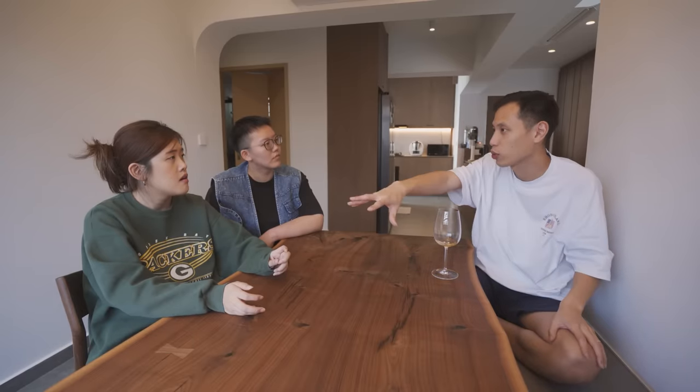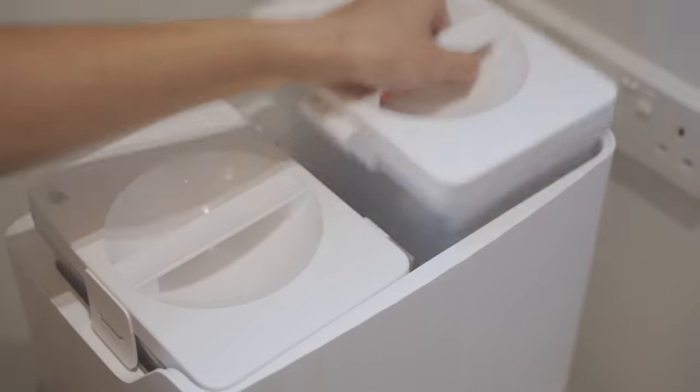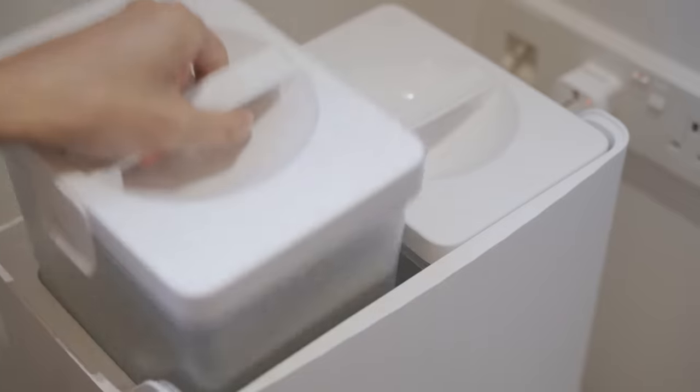It cleans itself with hot water. And all you really need to do is there are two canisters. One is to fill it with clean water. The second one is to empty the dirty water. Even though Nat and I have been doing quite a lot of cleaning, the mopping and sweeping, instead of having to do it every day, thanks to this little bad boy right here, we only need to do it once a week max.